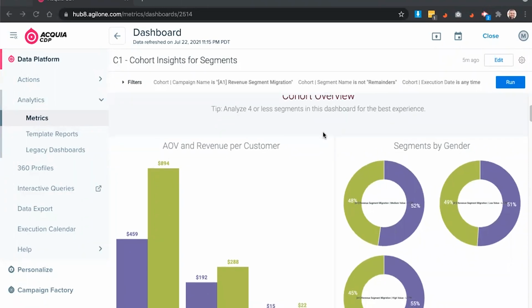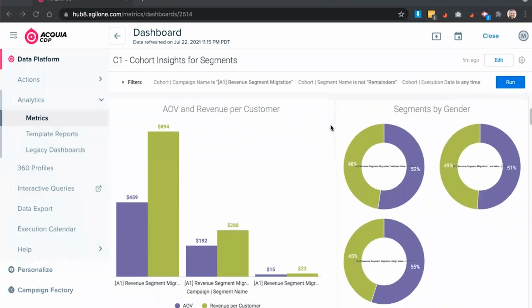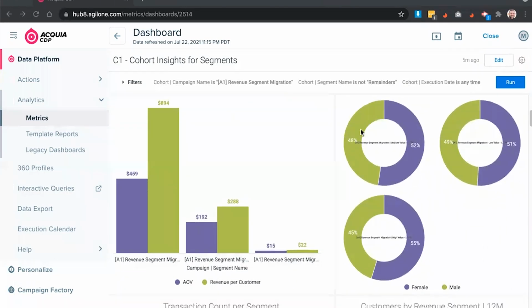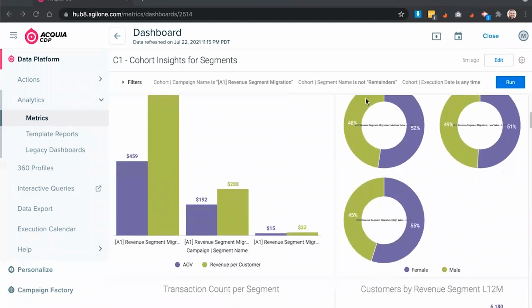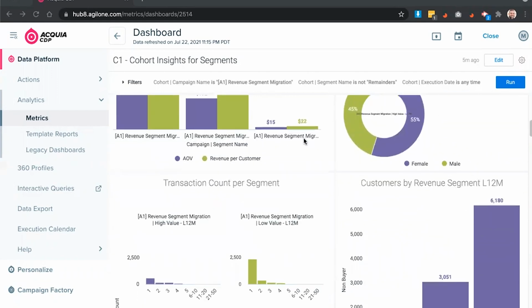In this view, we can see some previous campaigns that have run, and we've actually broken them down into 3 tiers: high value, medium value, low value. Across those, Amira is going to look at some key metrics. Think average order value, revenue per customer. We can even break them down by gender. We can look at transaction counts. All this is information, as an example, that would be available at your fingertips because we created that snapshot of your customers, and the Acquia Marketing Cloud tracks the future results.